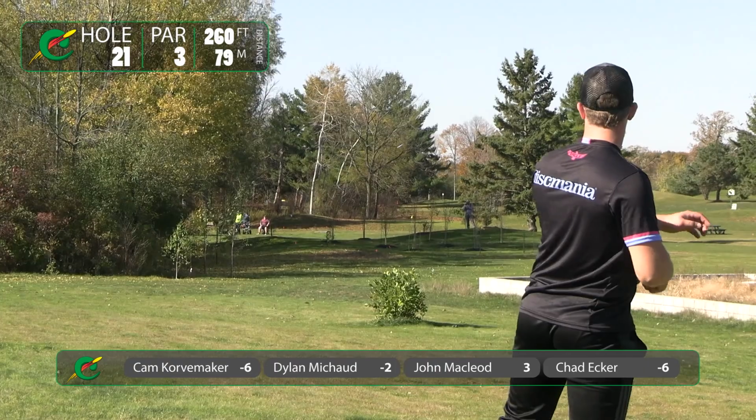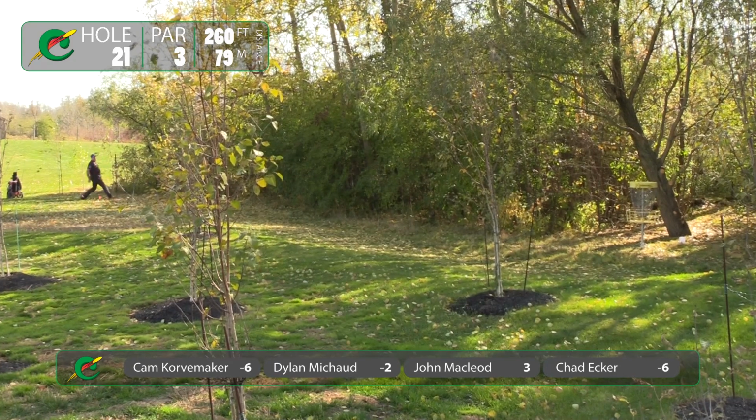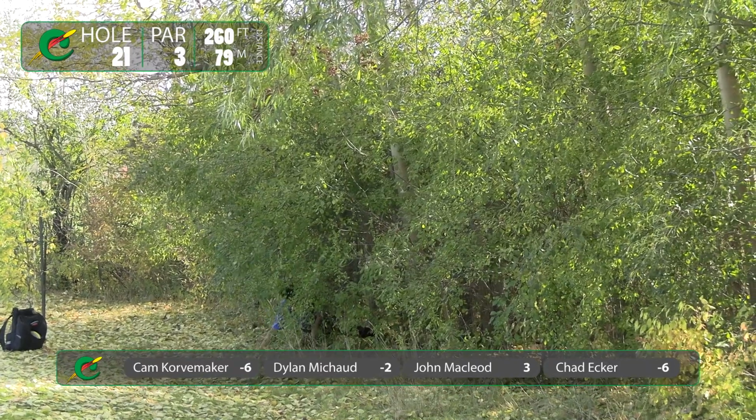Cam? Oh, I think that's good as well. It's a tight... looks good. Yeah, tight placement, as you can see. So tough. Oh, and John makes pretty short work of that upshot. Very nice. Trying to put it in, get smacked down. Yeah. Ooh, and who is this?